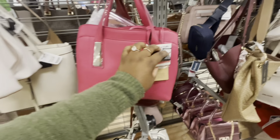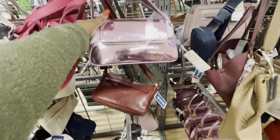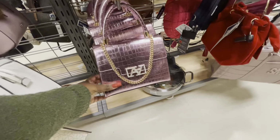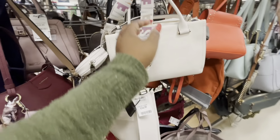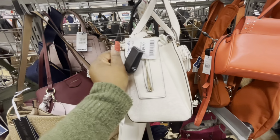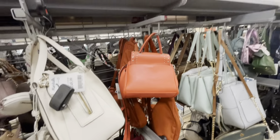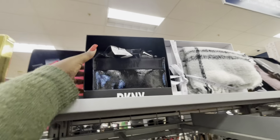Steve Madden, marked down to $32. All these Aldos, $35. Kate Spade, $150. Oh, and they have some DKNYs. These are $50. We just see some other little sets.